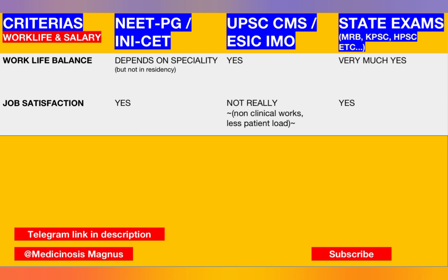Job satisfaction in Neet PG INI-CET, yes, but in UPSC, I would say it's not really true because certain cadres in UPSC will have more of non-clinical academic works, and it will have very less patient load. Cadres, what I mean by that is, whenever you are getting selected in UPSC CMS, you will be allotted in each category or cadres. For example, you might be allotted in railways or central government health service, or you can also be allotted in municipal corporation of Delhi dispensaries.